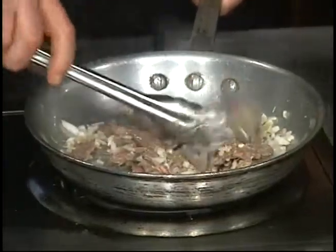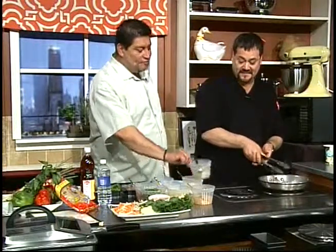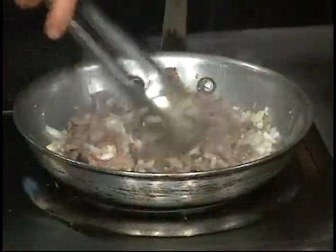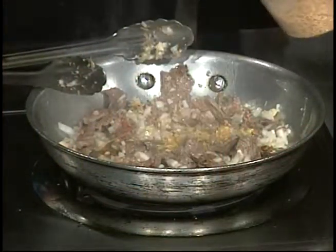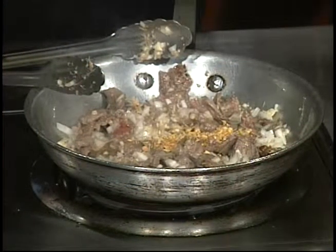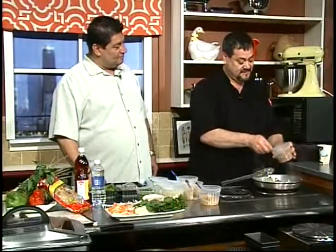Now, what did you just put in there? That was the lemongrass. Shredded lemongrass. Did you use roasted garlic? We're going to use roasted garlic. So here's the other thing again, two types of garlic and two types of onion you're using? Mm-hmm. Wow. Two onions, two garlics.